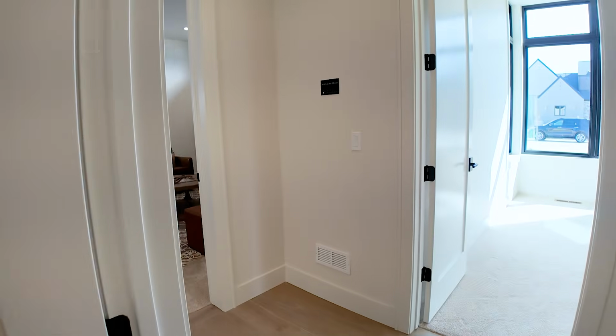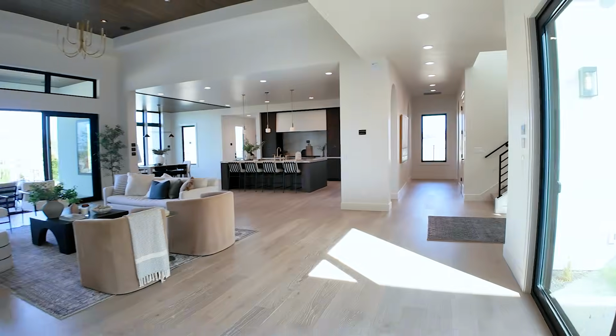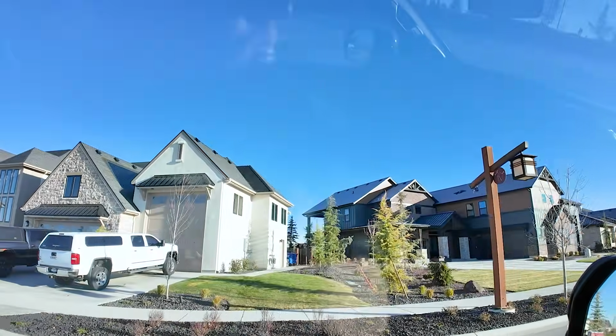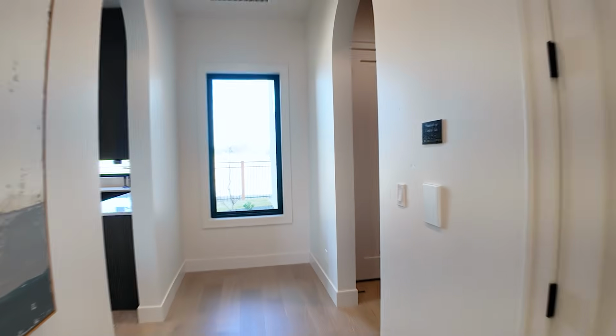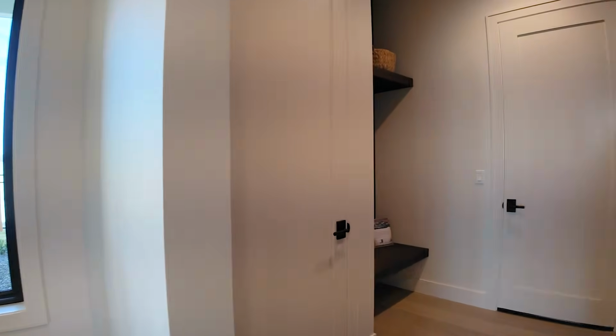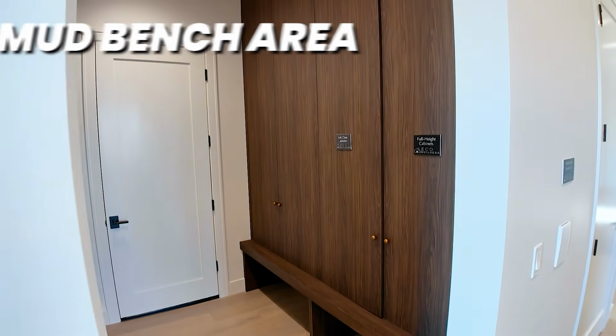Now let's go ahead and check out the RV garage before we head upstairs, because that obviously is one of the best features of these homes here in Terraview, is that most of the homes have RV garages. There's a few that don't, and frankly, they don't sell quite as well because most people really do want RV garages here. You've got your mud bench area with tons of storage here.